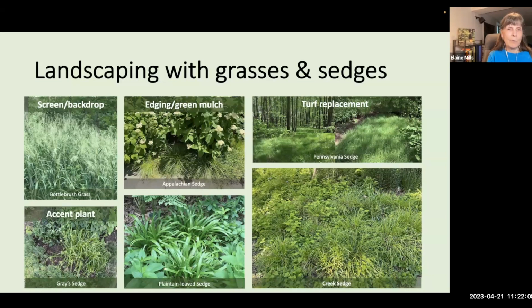Gray sedge is, of course, a lovely accent plant. Plantain leaf sedge is really attractive when grouped, and to my mind, it's the perfect replacement for invasive liriope. And creek sedge can be combined with other shade-loving plants as a lovely ground cover for erosion control.